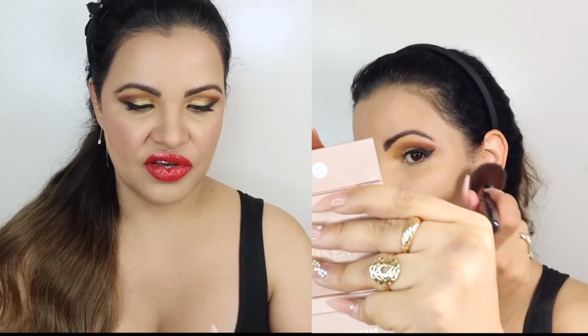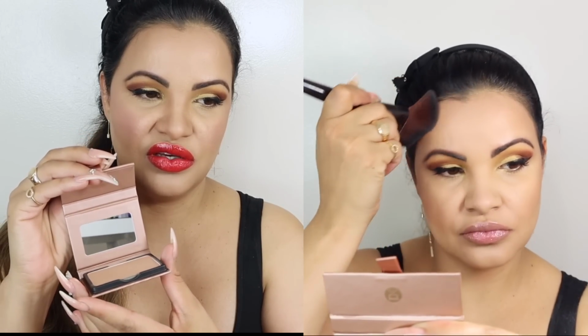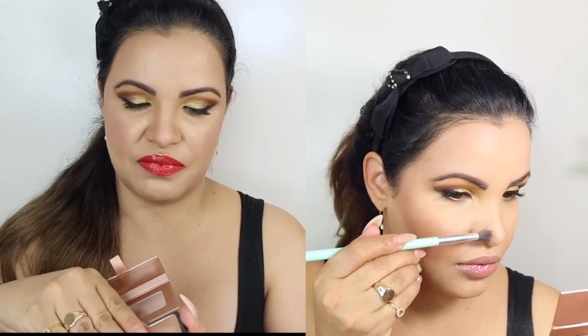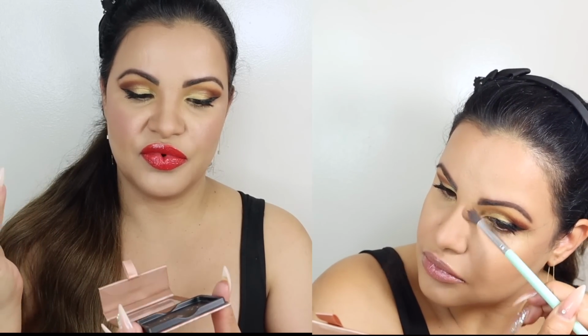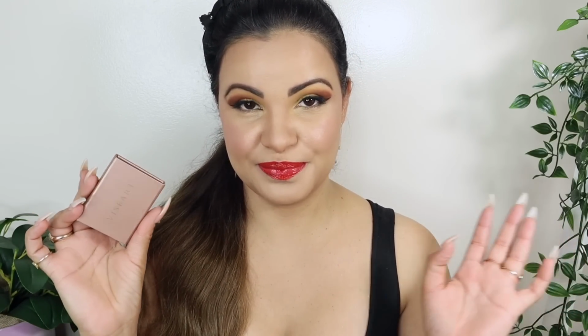I love this so much. I'm using it today. Love the packaging. Look how gorgeous this is. The packaging comes with a nice built-in mirror. And one thing that I like about this is that it's a magnetic pan. So if you really like the product, you can just buy another pan when you finish, and it's a super nice size if you want to carry it in your purse. I really enjoy this product. I love the matte shade, and I love that it's not orange, because some bronzers can be quite on the orange side, and this one isn't, so that was a plus for me. So love this.